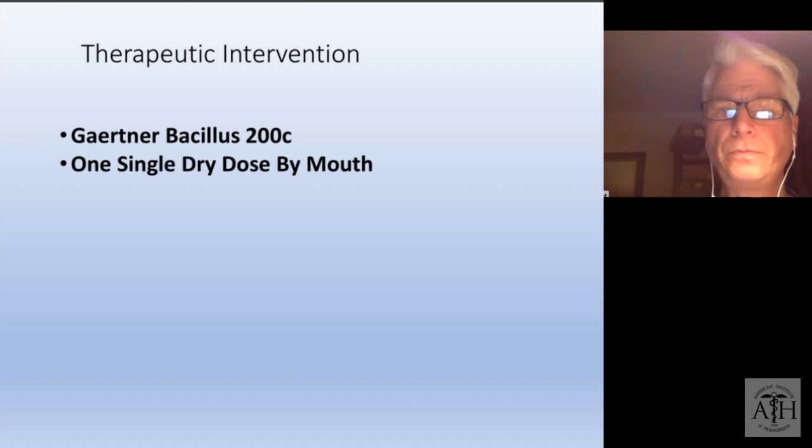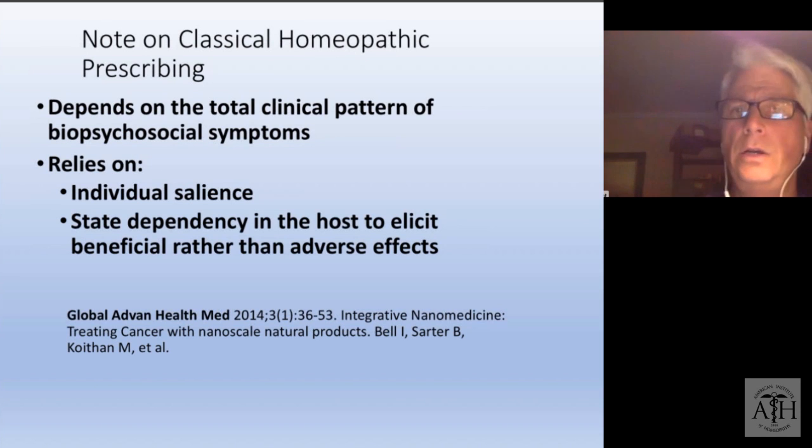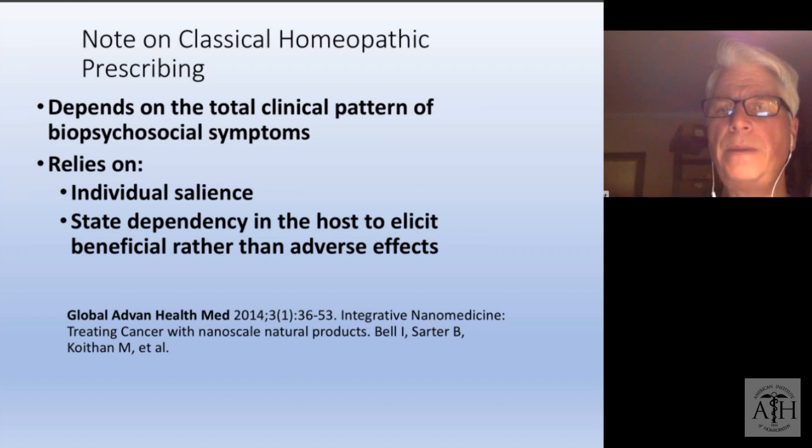Therapeutic intervention: I'm not going to go into how I chose it, but I selected Gaertner bacillus. He got one single dry dose of 200C by mouth. Just a reminder for those who are not homeopathically trained that our classical prescriptions depend upon the total clinical pattern of biopsychosocial symptoms, and rely upon the individual salience and the state dependency of the host. Again, this is not a treatment that's meant to kill organisms. This is a treatment that's meant to assist the biological adaptive mechanisms of the host. So it's state dependent on the host, and it's dependent upon the individual salience, or what we mean by that is the individual characteristics of that person have to dictate the prescription of the medicine.